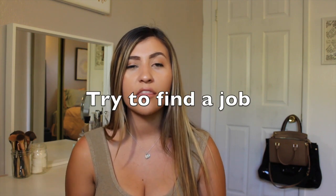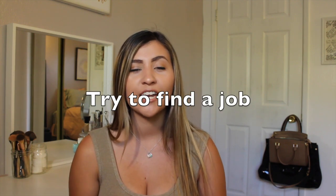Along with that advice, I would also recommend trying to find a job. There are so many opportunities where you can get an on-campus job. A lot of the times people are just looking for students who want to get a few extra hours a week. You don't have to work full-time, but having a part-time job for that extra income is super, super nice.